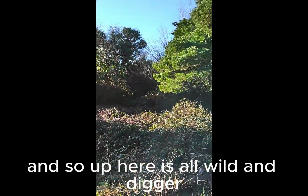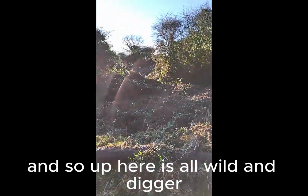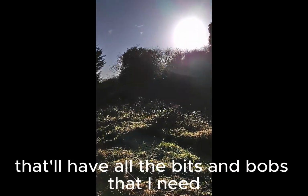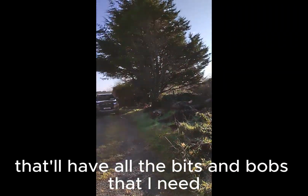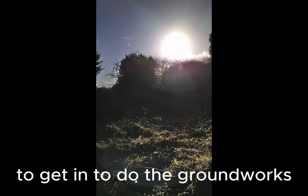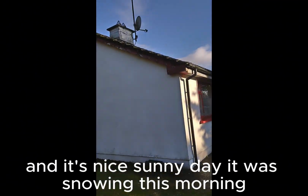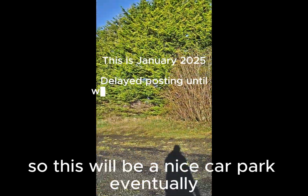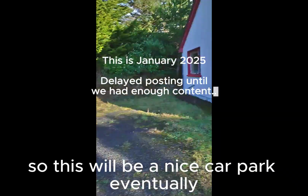So up here is all wild. Digger hopefully being delivered next week. That'll have all the bits and bobs that I need to get in to do the groundworks. It's a nice sunny day. It was snowing this morning, so some nice trees here. So this will be a nice car park eventually.